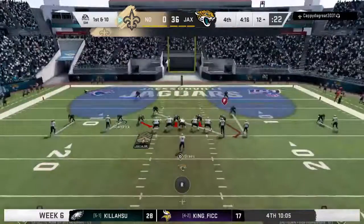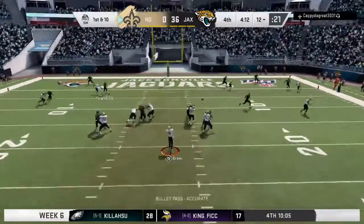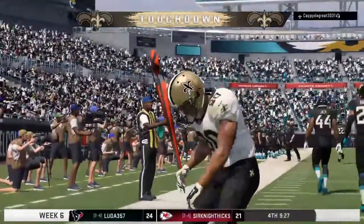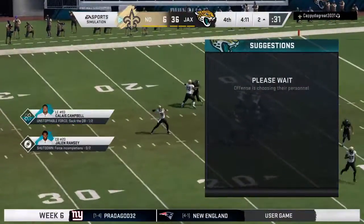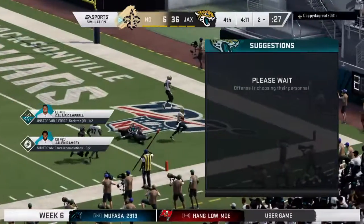27 on the play. On first and 10, here's Brees. And he's got it. Touchdown, Saints. A 12-yard touchdown grab. And the Saints able to get this back to within at least some measure of respectability. So they will get on the scoreboard here.